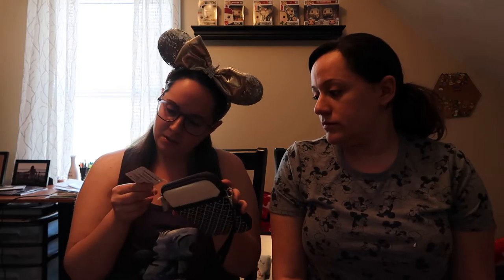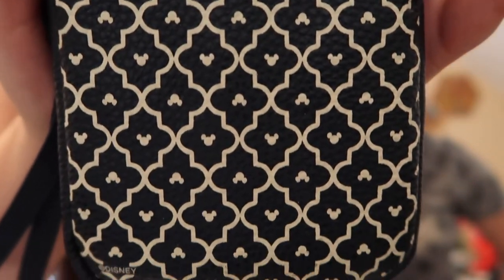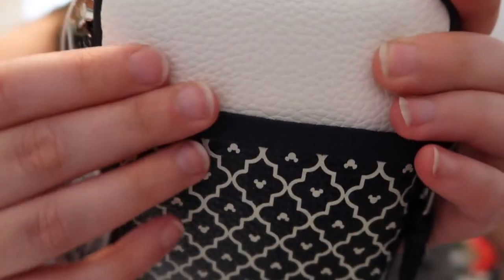All right, I'm just gonna open this quick. So this is a Disney Parks item. It says smartphone case. I'm gonna show you this up close. It's got little hidden Mickeys all over it. It's like a navy blue color. I'm gonna open it in a second. I'm gonna show you both sides first. So that's the other side. This is like a little pocket. So you could probably put like anything really.